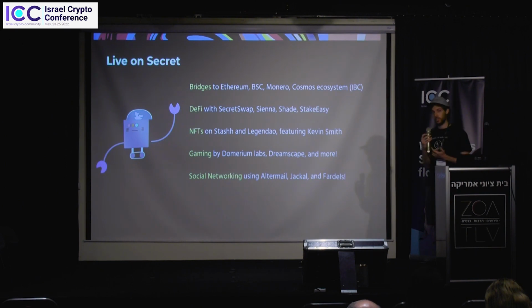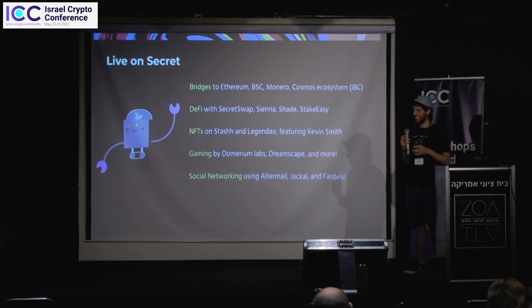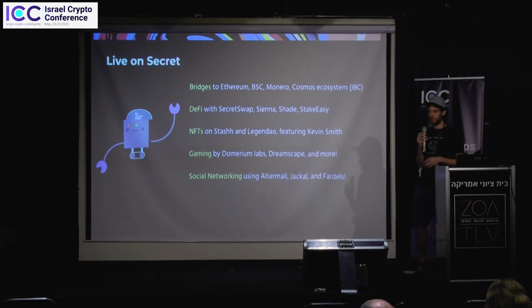We already have a bunch of applications live on the network. We have bridges to Ethereum, Binance Smart Chain, Monero. We have private coin swaps with Monero, which is really cool. And the rest of the Cosmos ecosystem. If anyone here heard about Terra, yeah, sounds familiar. Okay, yeah, those guys. So they're part of the same ecosystem, right? So we had a connection to them as well. That was fun. Yeah, you know, shit happens. So that's the Cosmos ecosystem. We're connected to that through IBC. Again, I think that doesn't really ring too many bells around here.